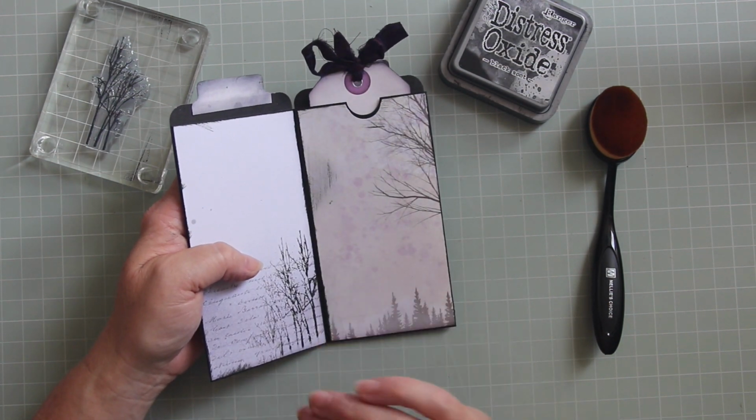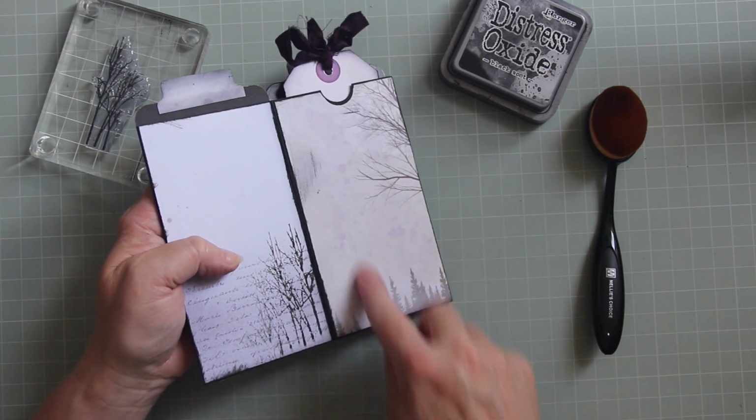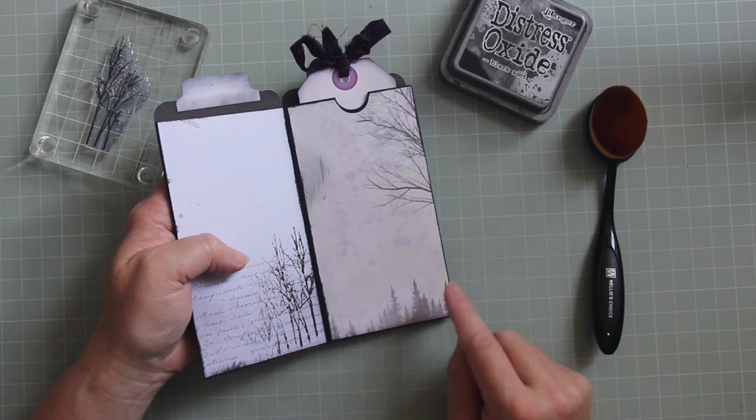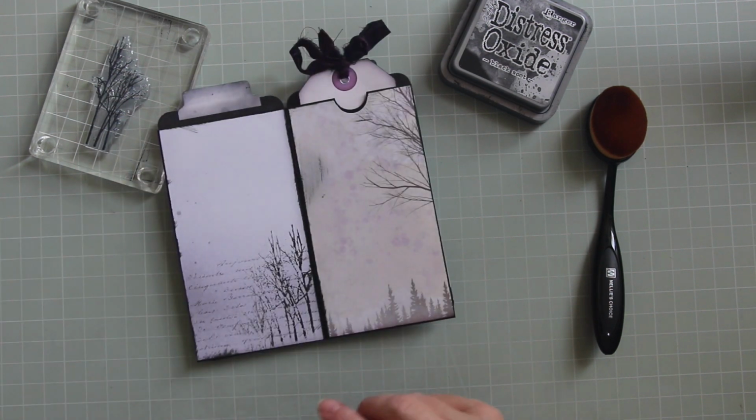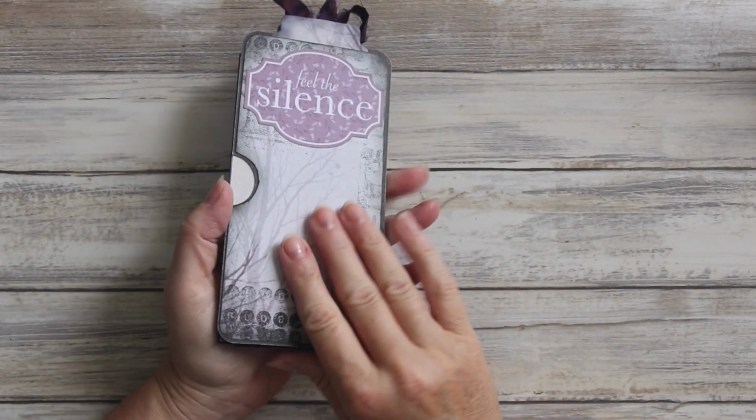So generally I avoid liquid glues because sometimes they can leave a sort of line underneath your paper that you can't get rid of. But the stick glue and the Beacon 3-in-1 glue avoid that problem. So let's have a flip through of the finished piece.